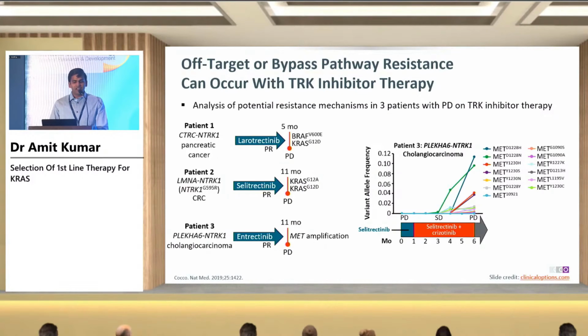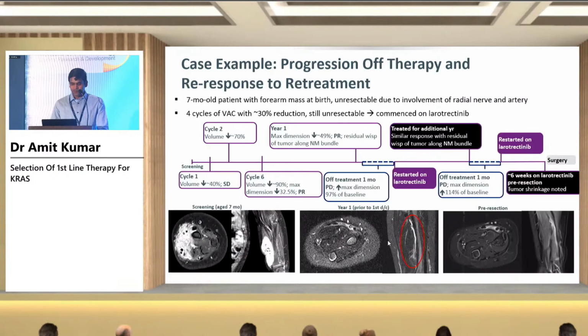Regarding the off-target or bypass pathway mutations, it is being seen that if there's an on-target mutation, you will surely change the drug. But if there's an off-target mutation, like BRAF or KRAS, you may go with the standard of care. But if there's a MET amplification, in that case, with selitrectinib you can add crizotinib in this group of patients. So double TKIs come into the picture in this group of patients, where you can use them.